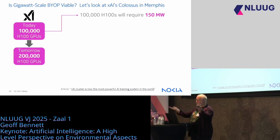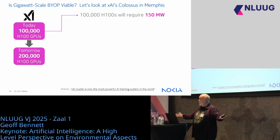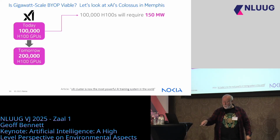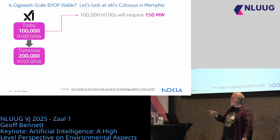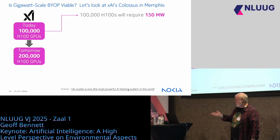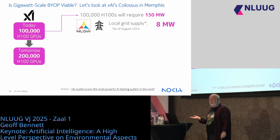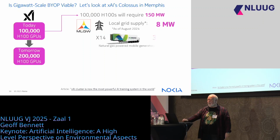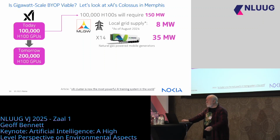So, I'm sure people in this room would have been involved in data center planning. I guess one of the things you say is, how much power is available at that location? Well, the Colossus site was a former Electrolux factory that used to make white goods, things like refrigerators and washing machines. Turns out you don't need a lot of power to make those, comparatively, because it only had 8 megawatts of power coming into the plant. So what did Elon do? He basically hired 14 of these natural gas-powered mobile generators, parks them at the site and starts running them. That's only 35 megawatts. We're still a long way short.